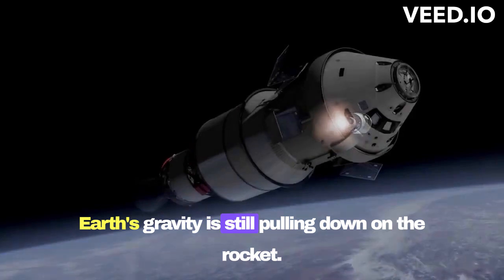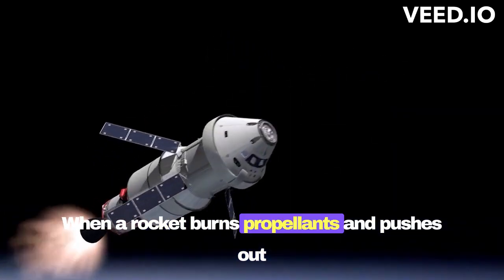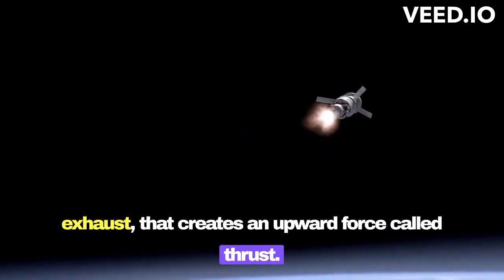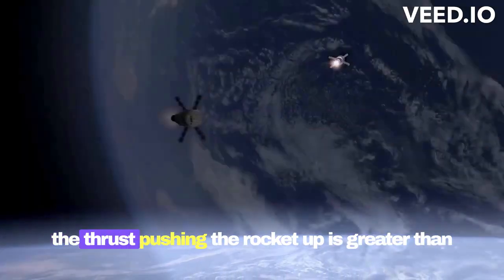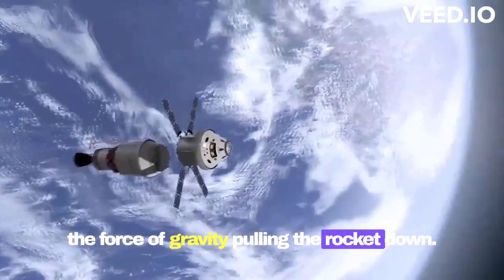Earth's gravity is still pulling down on the rocket. When a rocket burns propellants and pushes out exhaust, that creates an upward force called thrust. To launch, the rocket needs enough propellants so that the thrust pushing the rocket up is greater than the force of gravity pulling the rocket down.